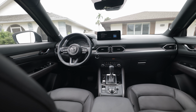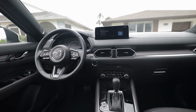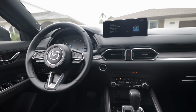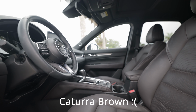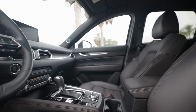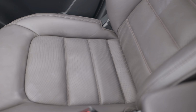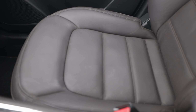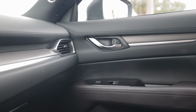Now, Mazda is very well known for having nice interiors, having that more premium feel. This is not my first choice for interior color. This brown color is really ugly. At first I thought it was like faded black because colors fade here a little bit faster in Florida. I know this vehicle's brand new, but I'm like, man, I just think it looks ugly. So I would be getting a much lighter interior on this specific vehicle.